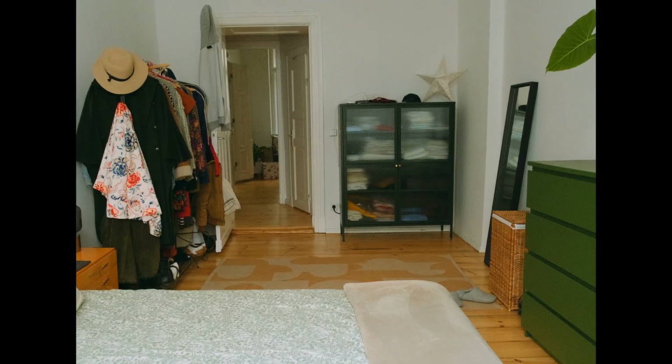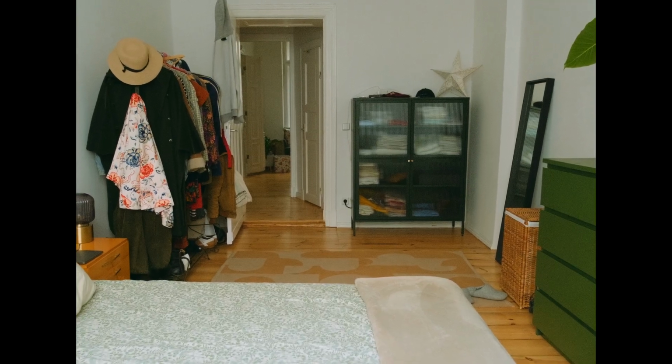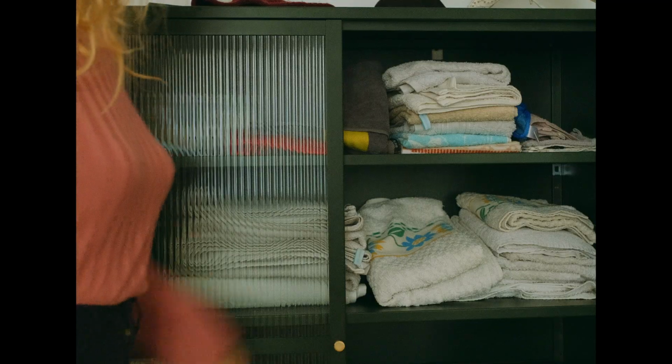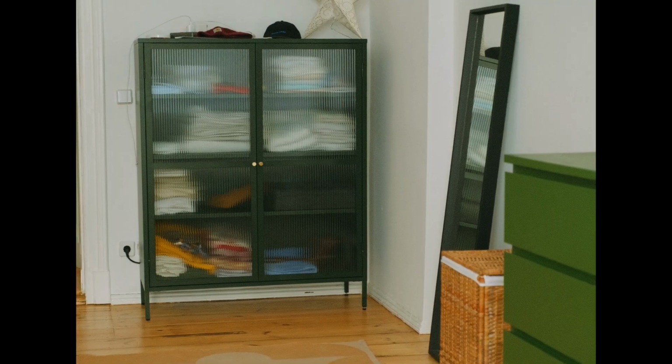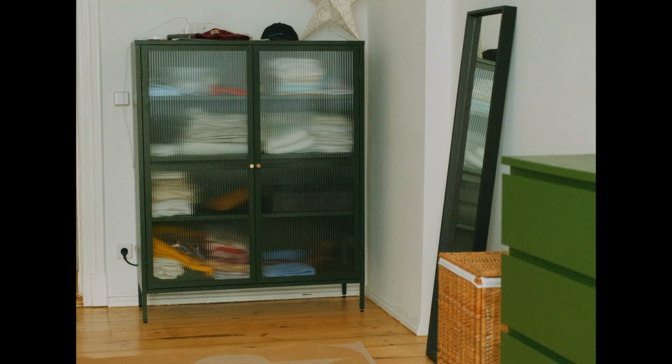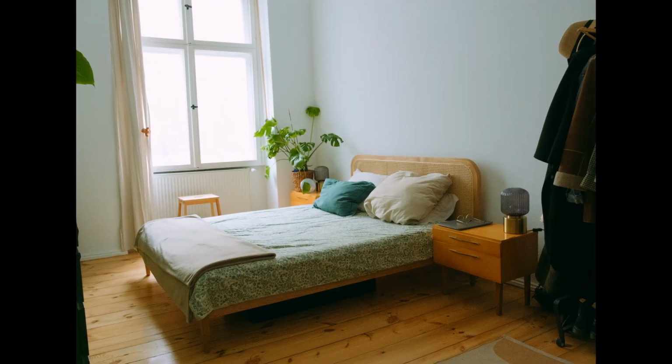The cabinet over there is temporary. It definitely feels a little bit out of place in here. This is where we store our linens, and it used to be in the hallway, but it took up so much space in there that we decided to bring it to the bedroom for a while until we figure out exactly what we're gonna do with it, because this is definitely a cabinet that works best in a living room or office setting. We eventually would like to have a wardrobe, a proper wardrobe over there. But yeah, it's definitely not finished, but it looks so much better now.